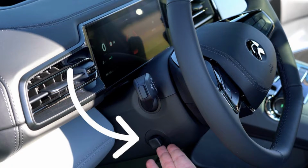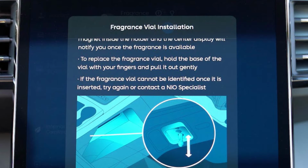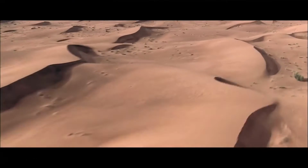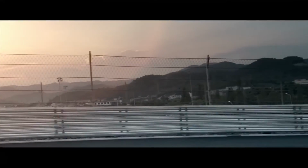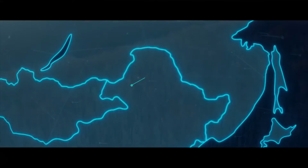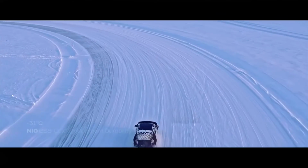Fragrance dispenser. Under the center console, as many as 3 vials can be inserted with various fragrances to make the car smell nice, something very useful in areas with a lot of air pollution. A lot of people would probably think that they don't like car fresheners and won't want this, but the fact of the matter is that this is not the same thing.